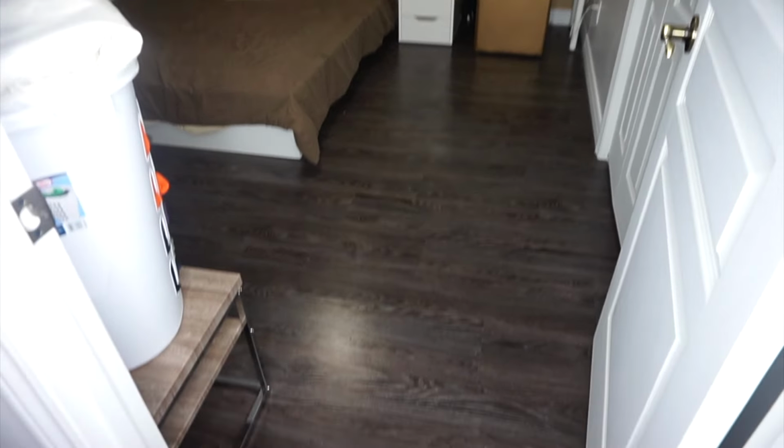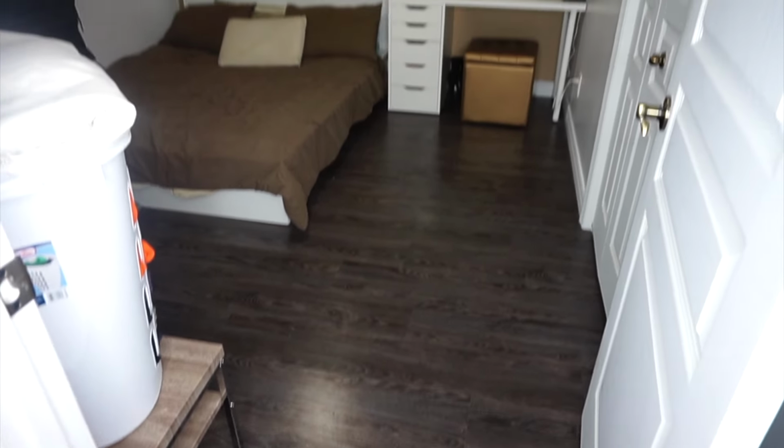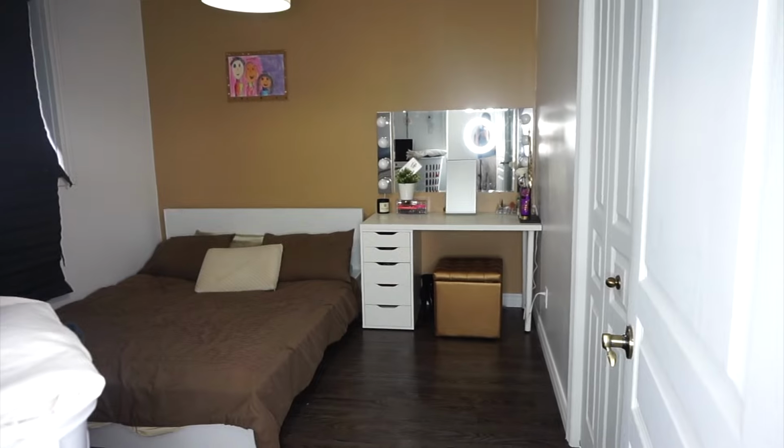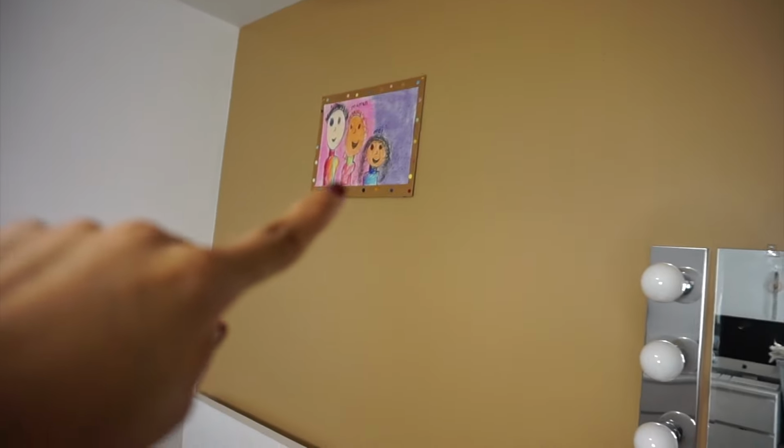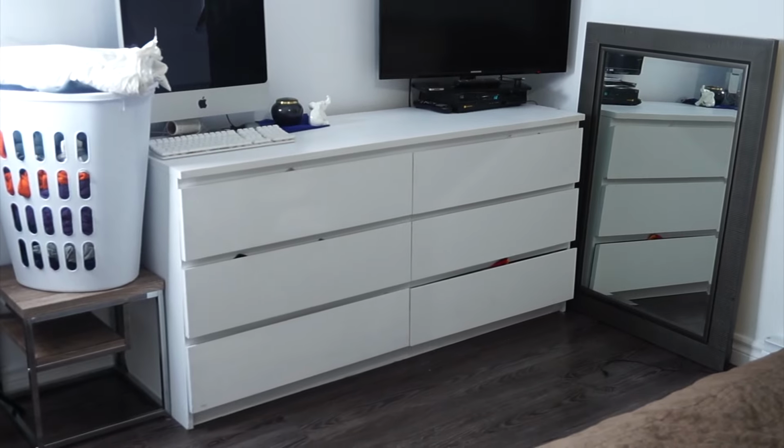So the first thing that you see when you're coming in is really the bed and my makeup desk that we just set up not too long ago. Yeah, you come in, we have my makeup desk here. And then we have Ariana's picture that she made us. And we have our bed. Everything is from IKEA in our room. This needs to go. And then from this corner of the room, you have Alex's dresser.